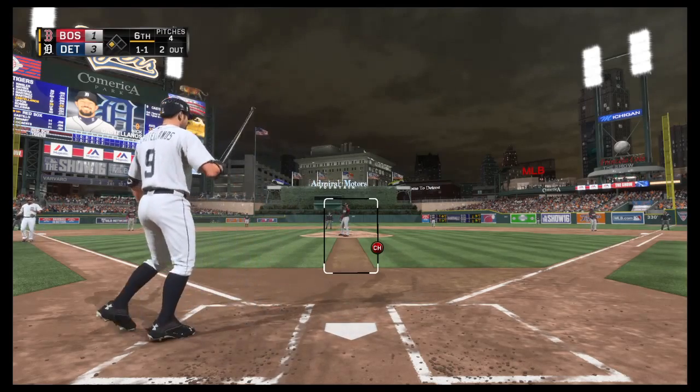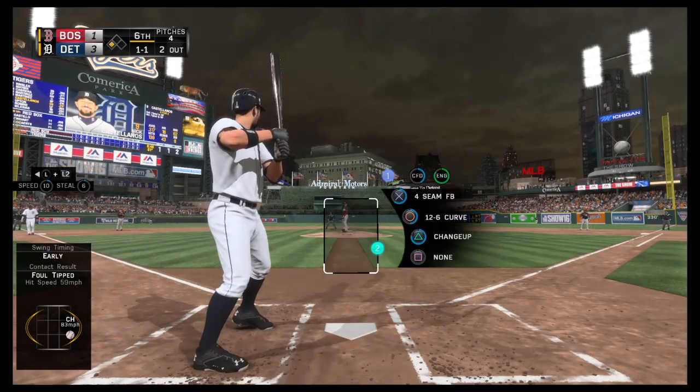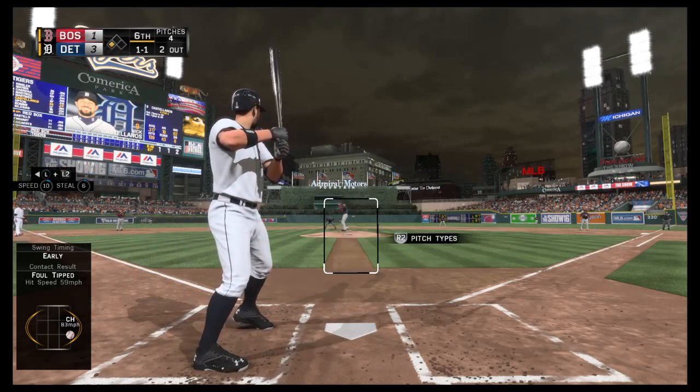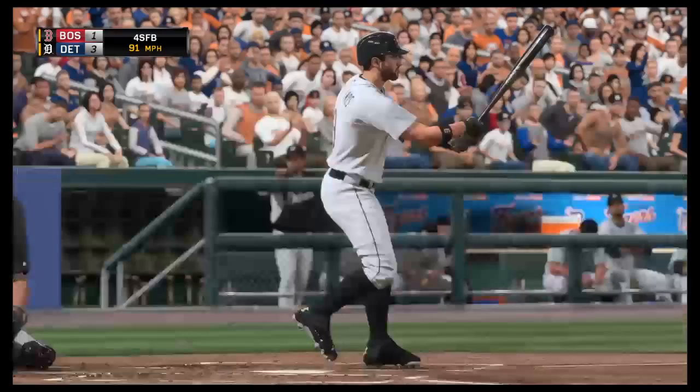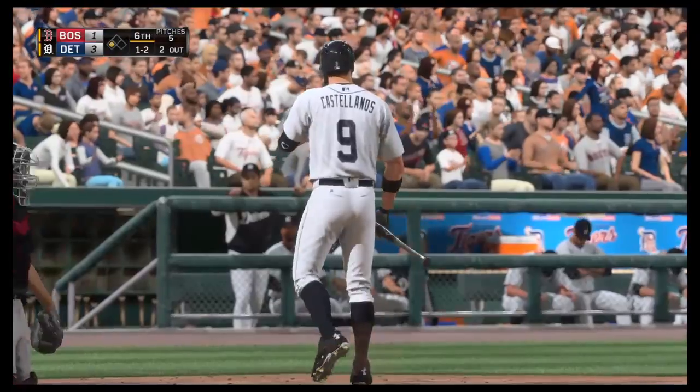Chop foul right at home plate. It's strike one. Swing and a miss on the fastball, and it's 1-2.